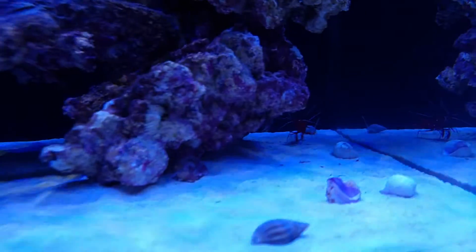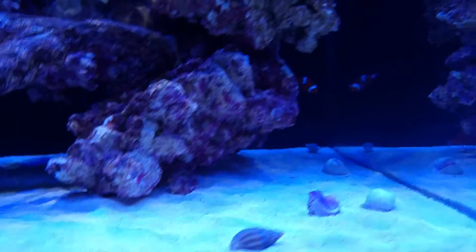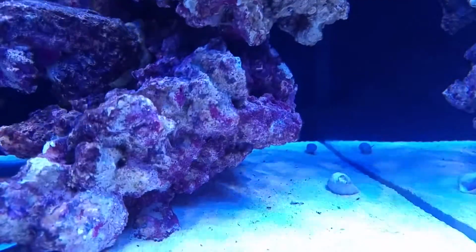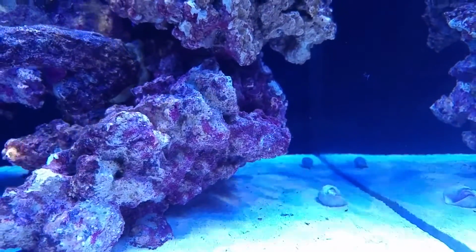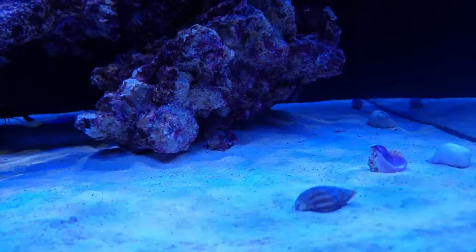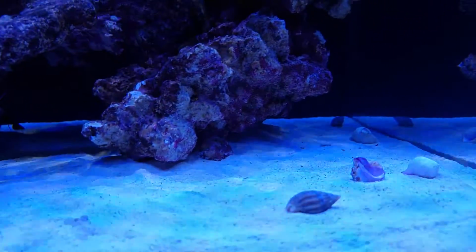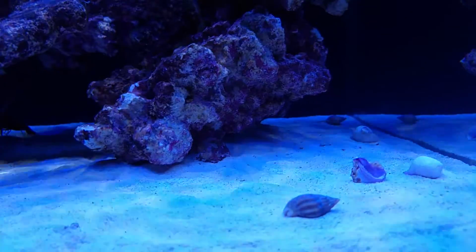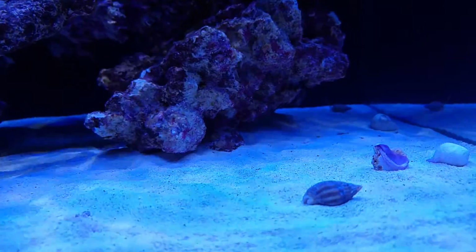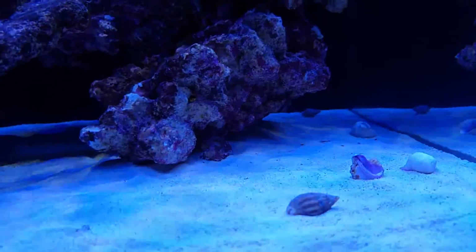The little fire shrimp has made an appearance. He comes out every so often, usually around feeding time, which they've just been fed. The only problem I am having is this little nassarius snail at the front. There's one at the back, you can see he's cruising around, no problems. I only had 2 in there. This one's been sat there for probably 2 or 3 days now, tentacle in, not really moved. Normally he would bury himself, but he hasn't for some reason. I've left him. I think he's still alive. I'll probably leave it over the weekend, and if he hasn't moved, then take him out and have a look. But yeah, it's going reasonably well.